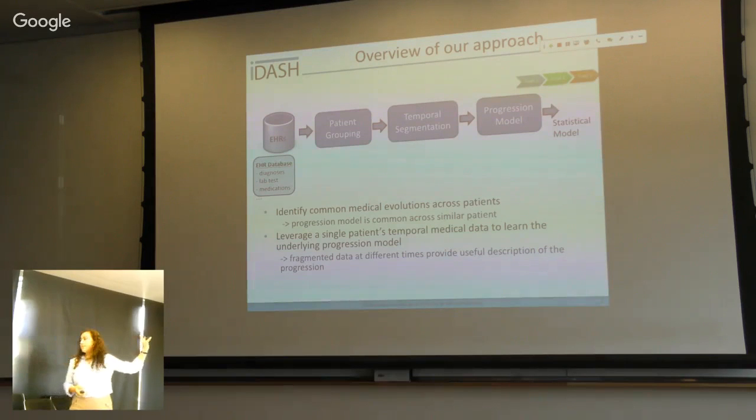Now, after we group the patients together based on similarity, we look at each patient sequence and segment it based on time and similarity. So time being events occurring after each other, and then similarity, which I'll talk about a bit later. Finally, we use what we found from the patient data, and we try to learn the hidden stages that may be persistent in this disease for these patients.